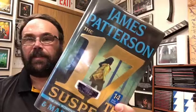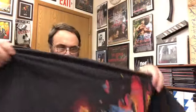I do sell books at my store, so I picked this up for 50 cents. James Patterson sells pretty well for me. I buy them for 50 cents. I sell them for $3. Let's see what we picked up here.